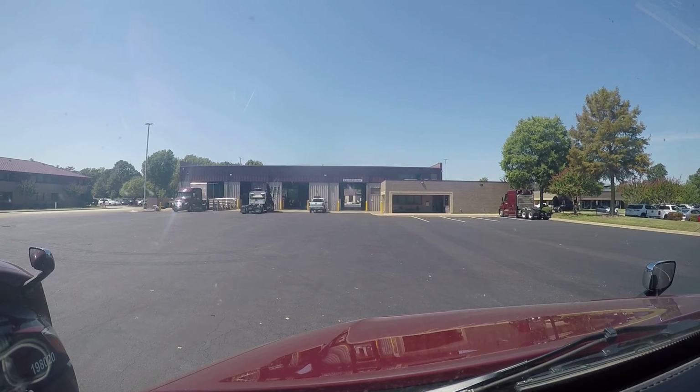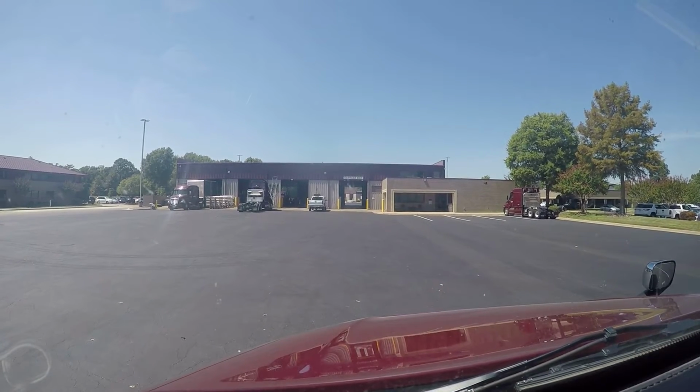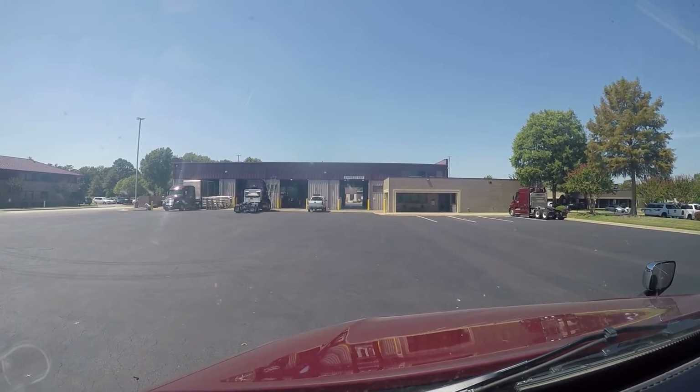Well, guys, to give you an update, as I mentioned earlier, I stopped here at the shop to get this ABS light looked at. Went in and checked in. He told me he'd have a guy get to me probably in about 20 or 30 minutes. So I came out here, set my truck, and I've cranked my truck up probably 5 or 6 times, and now the ABS light will not come on.